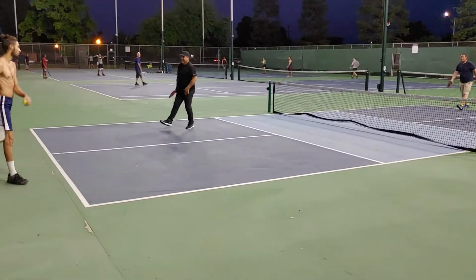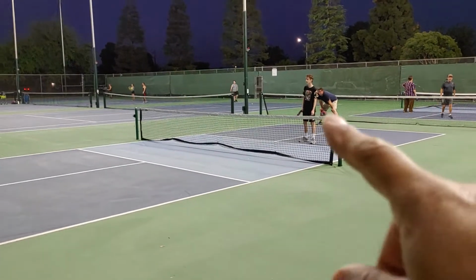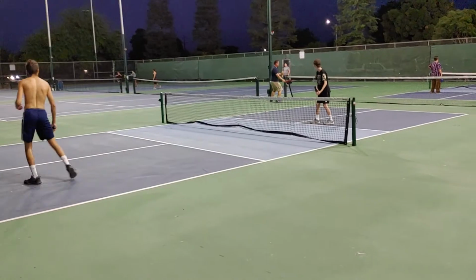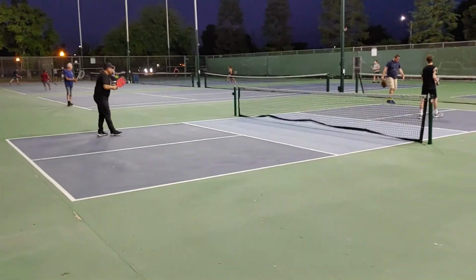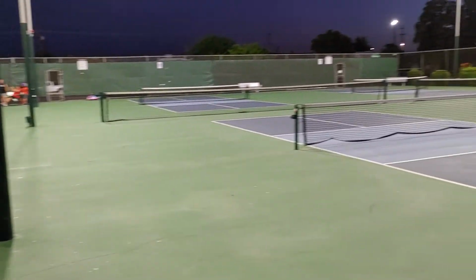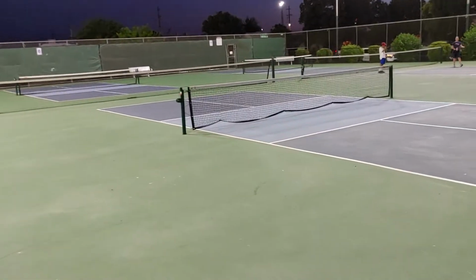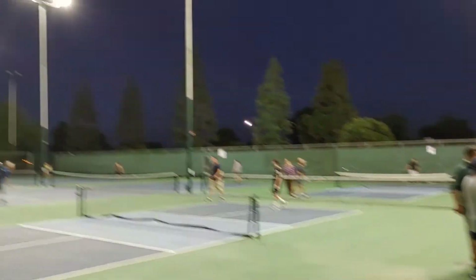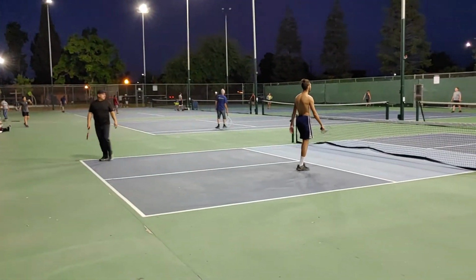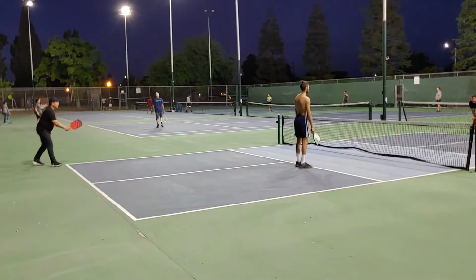One of the things I love about it is you have older guys, like this guy over here, against really young guys. I think that kid over there is probably maybe 14, 15 years old, right? So it's pretty cool, a pretty good mix of ages. There's plenty of courts over here, and this is a pretty typical Thursday. There's plenty of places to play. The lights are nice and bright, plenty of lights overhead, and the lights stay on until 10 o'clock. This is my go-to place to play pickleball.